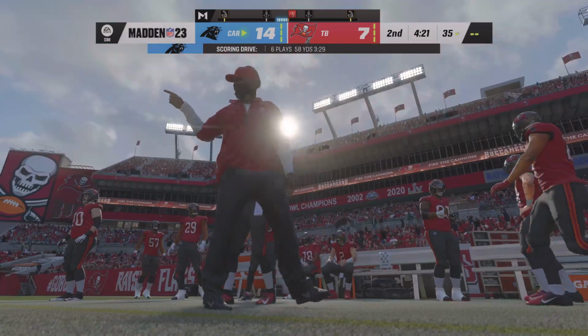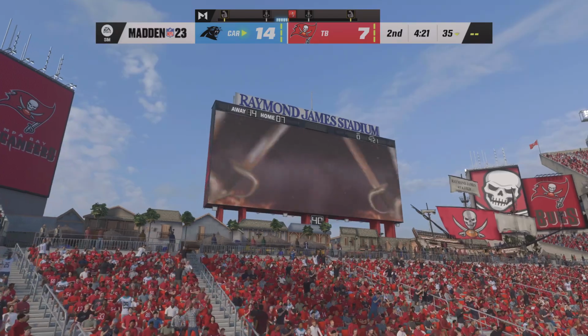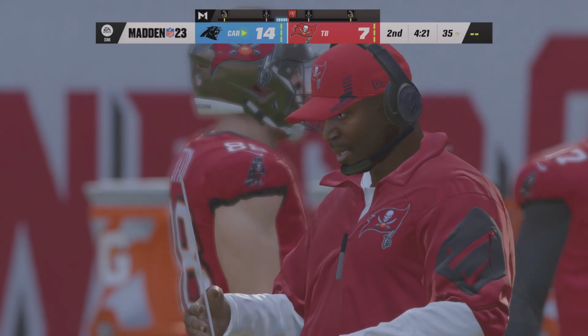Piñeiro's extra point up and good. And that makes the score 14-7. A drive that time of 6 plays, and it ends with a touchdown pass to Adam Thielen.